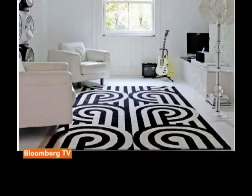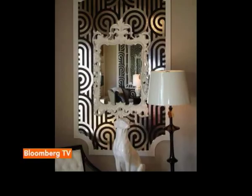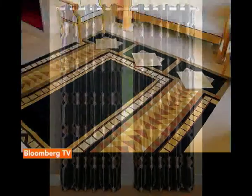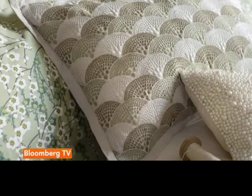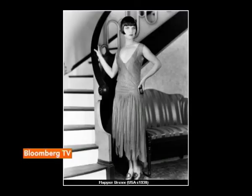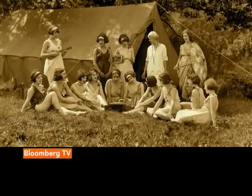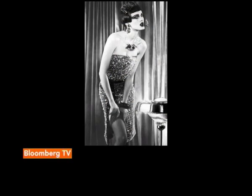But if minimalism is where it's at, consider having an Art Deco style mirror or even fabric with an Art Deco motif on curtains, rugs or maybe cushions. Talking of fabric, Art Deco as a movement inspired designers to think out of the box. It was an explosion of exuberance for women, giving way to an unabashed style of dressing. It was new, it was refreshing.